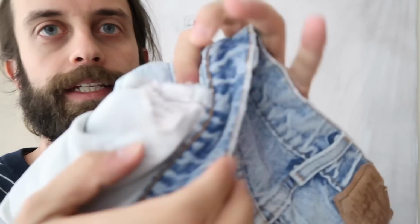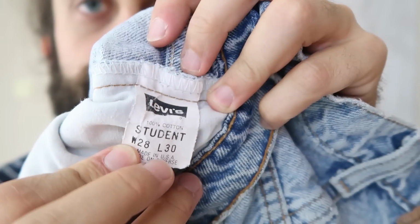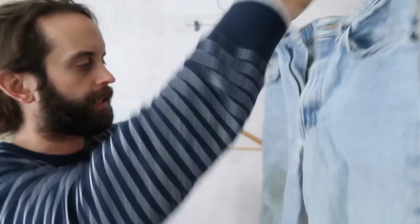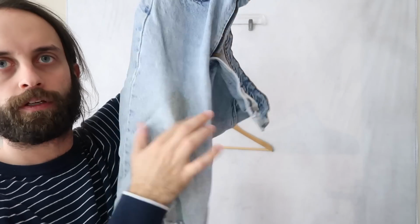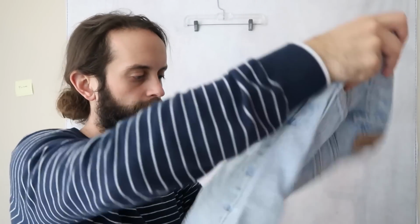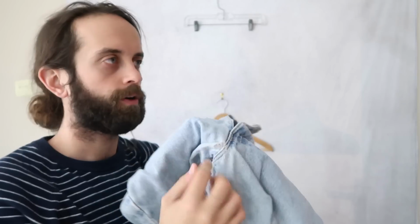100% cotton, made in the USA. You're looking for tags like this when it comes to Levi's. So this may be the kind of thing where it would be worth trying to nuke that stain. I'm gonna keep that. Oh, it also has a hole in the crotch here. I don't know what I'm gonna do with that.